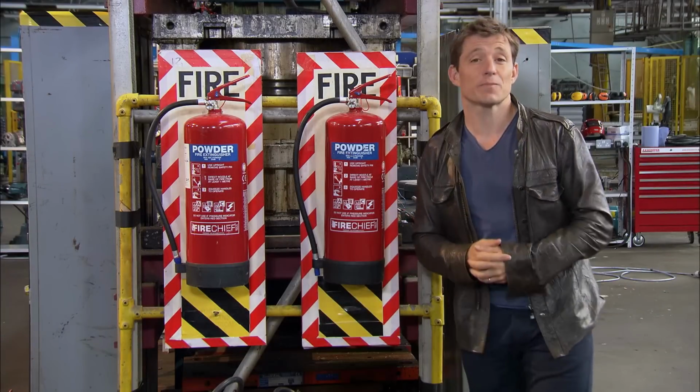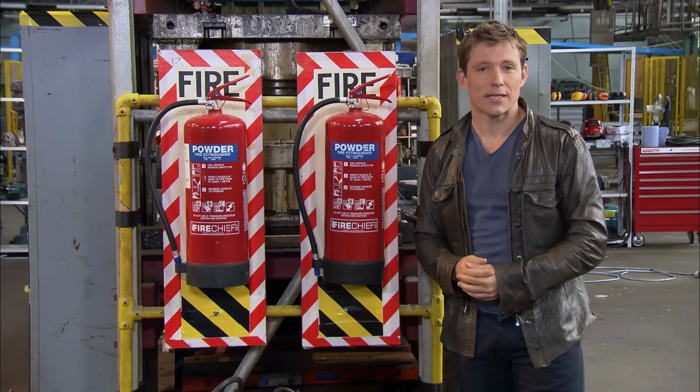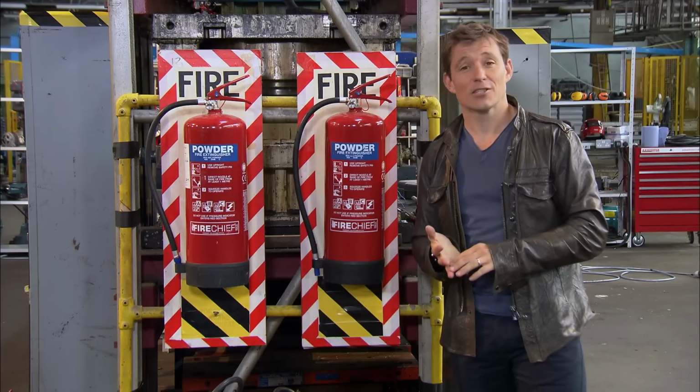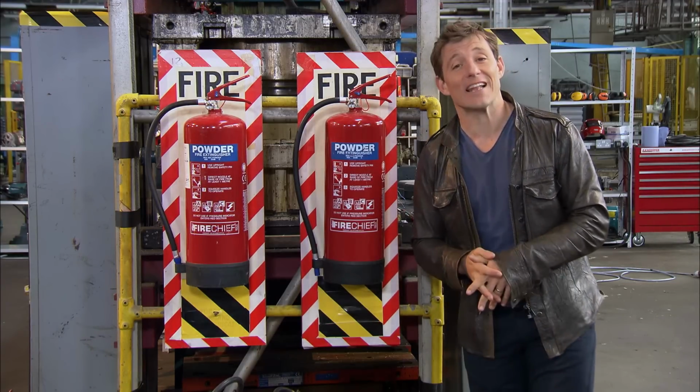The average fire engine costs between £180,000 and £240,000 to build. It takes 12 weeks to make, and they carry 1,800 litres of water. Our teams, they've got £1,000, 2 days, and if they carry 1,800 litres of water, I'm going to streak naked through the valleys.